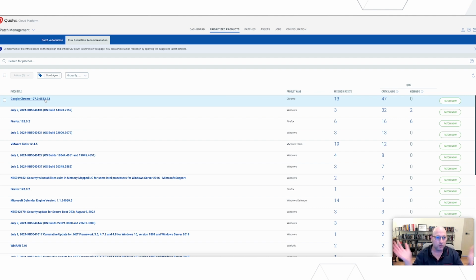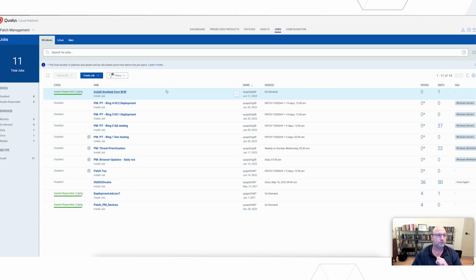Because remember, we don't want to just patch everything. We want to, but probably we don't want to because of the risk of downtime, right? So here we pinpoint and focus on the one that makes more sense and will reduce the most risk for us. One more thing that I want to show you is automation.